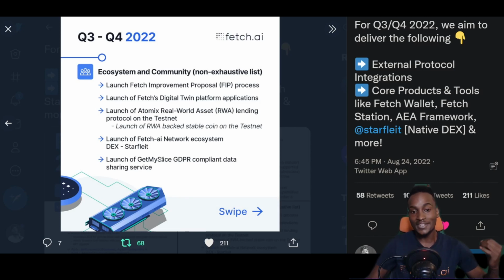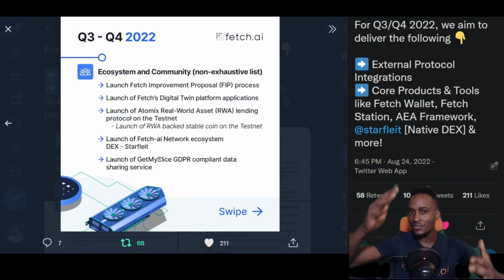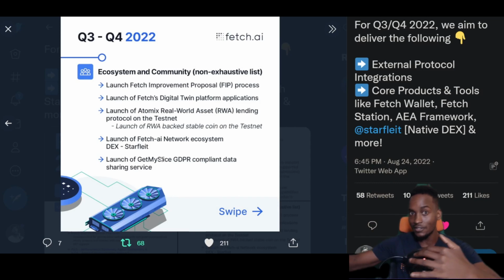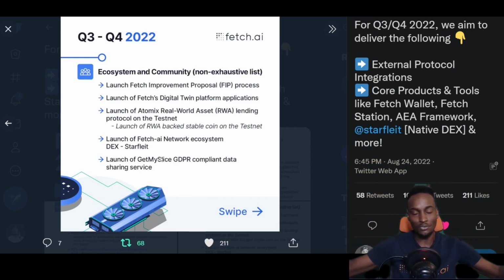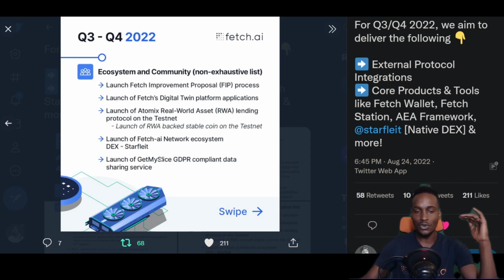Launch of Get My Slice, GDPR compliant data sharing. Guys, we know Fetch.ai is into decentralized identities. We know they're into privacy, so implementing privacy in there. We see the privacy thing is a bit shaky, as we just saw in the United States, with Tornado Cash being deemed the most wanted criminal product out there, with one developer actually detained. So the privacy thing, we all know it's extremely important, but we want to level that. That's what Fetch.ai is trying to do, because there are GDPR laws. People need their data private. The good thing, at least within Europe, is that that kind of stuff is looked at.